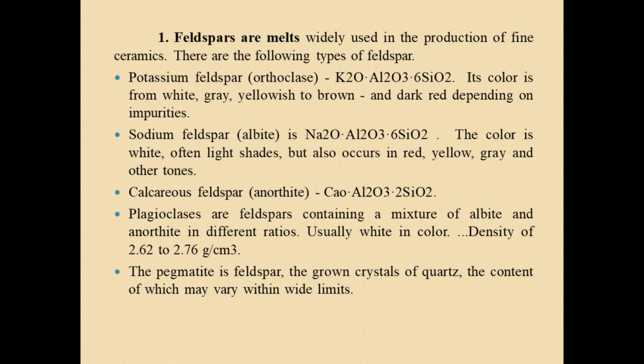Sodium feldspar, albite, is Na2O. The color is white, often light shades, but also occurs in red, yellow, gray and other tones.